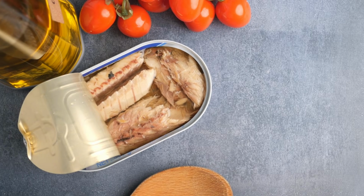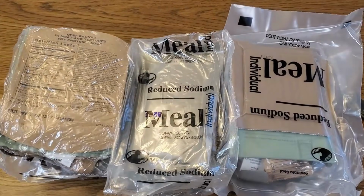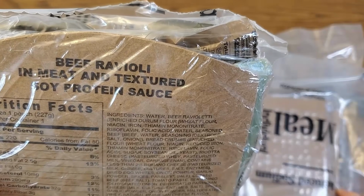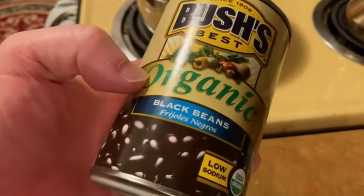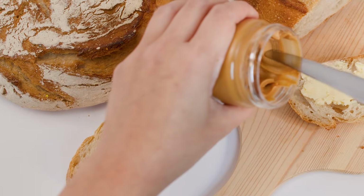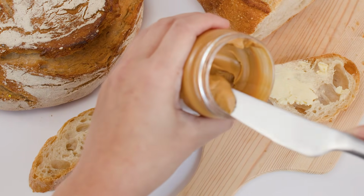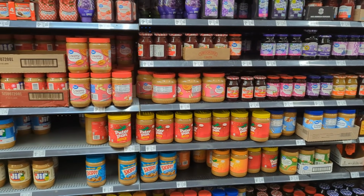That's why today's list focuses on 12 emergency foods that require no cooking, no electricity, and almost no preparation. And some of the most important items on the list don't even look like survival food. But they may be what determines whether your pantry can actually produce a meal or is just a room full of food you can't use yet.